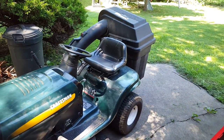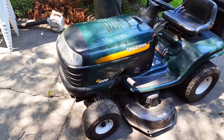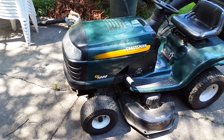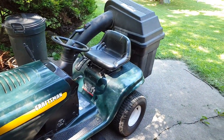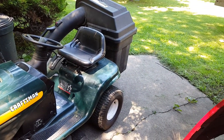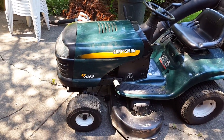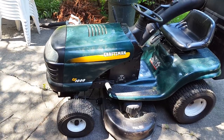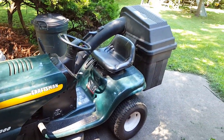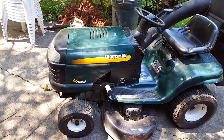My dad got this thing for $100 plus free delivery to our house, and the neighbor was selling it for that price because, A, he had to get it out of his garage. He bought a new push mower, and he didn't need all those lawnmowers in his garage. He bought a new Honda, I'm pretty sure. And this thing also has a bad head gasket on it, which is why he let it go so cheap. But I'll explain that in a few minutes.